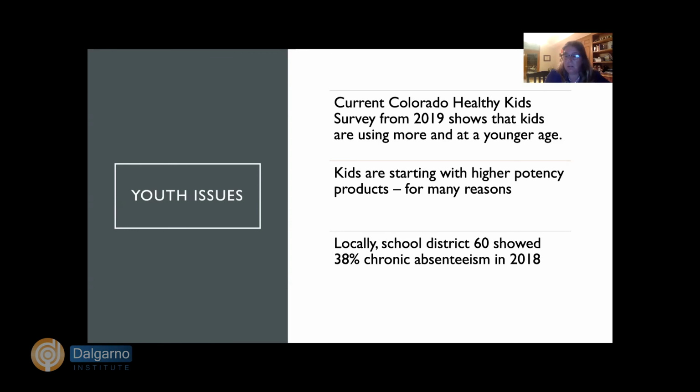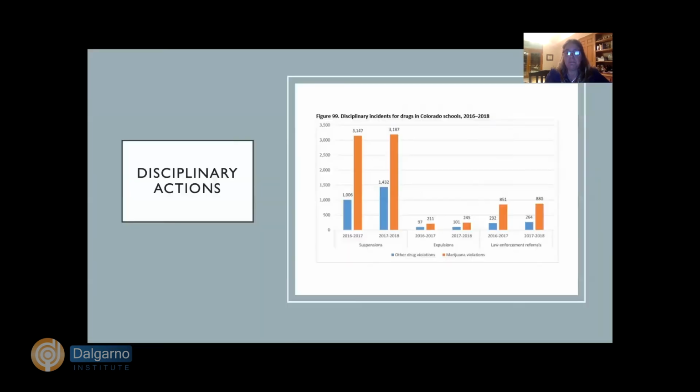There is a vape hoodie that has a string that looks like a tie for a jacket, and it's actually a vape pen. Sadly, what we're seeing is that in our school district locally, in 2018, we have a 38% chronic absenteeism rate in kids going to the school. So if you can imagine over 1/3 of your kids chronically missing school, there has to be a reason.